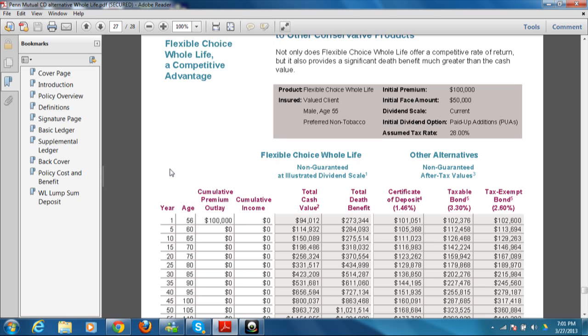And you don't want to put it in the stock market. This has nothing to do with the stock market. Don't even think about the stock market. This is safe money. So in this particular scenario, we're going to show you what we refer to as dividend paying whole life insurance. Now, I know you've heard that whole life insurance is a horrible place to put money. Well, you're going to see the facts, and then you can make up your mind.